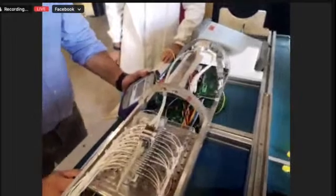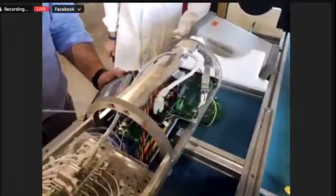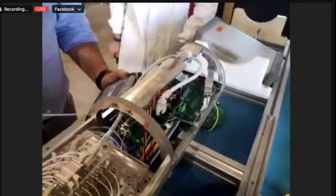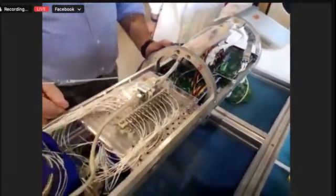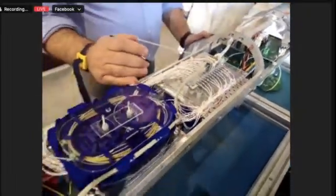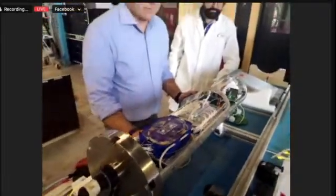The design has been optimized to put it in a titanium container that can be used to protect all the devices from corrosion and also protect them from the pressure.